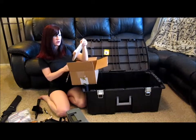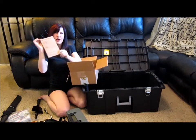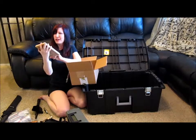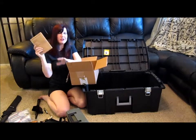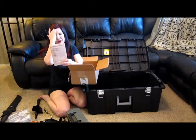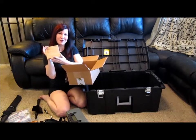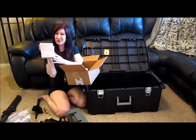And then we also have, this is an MRE. This is a cherry blueberry cobbler MRE. We used to have a lot more of these, but I'm going to admit we ate quite a few of them because we were curious and wanted to try them out, and they were actually pretty tasty.